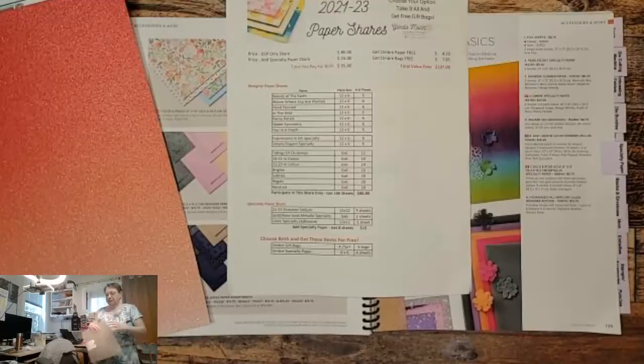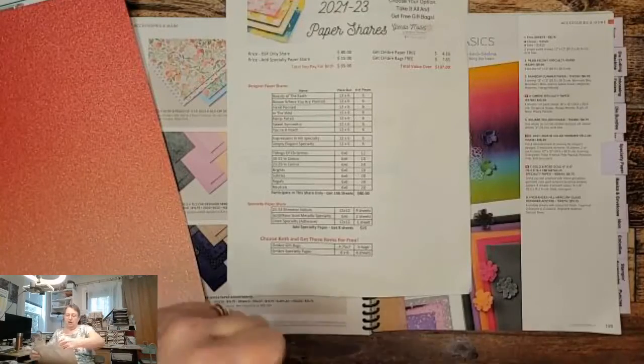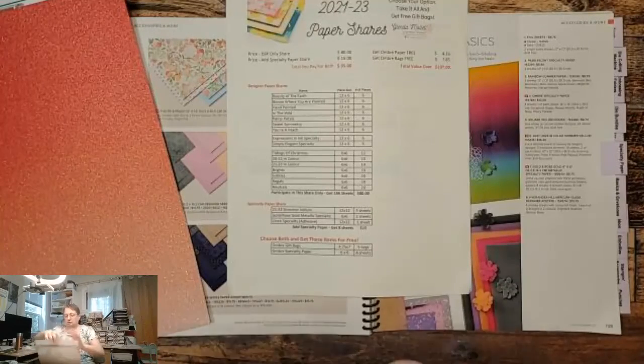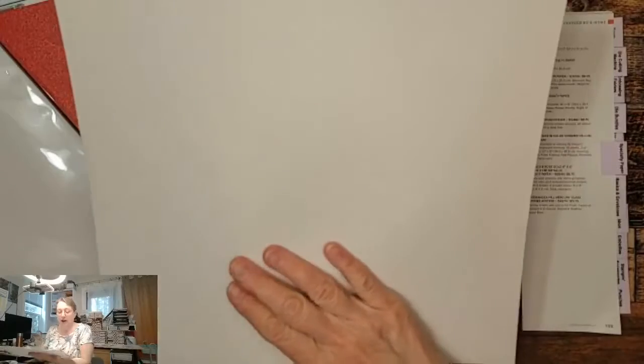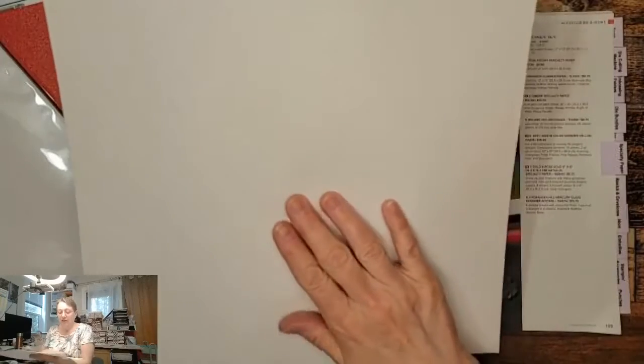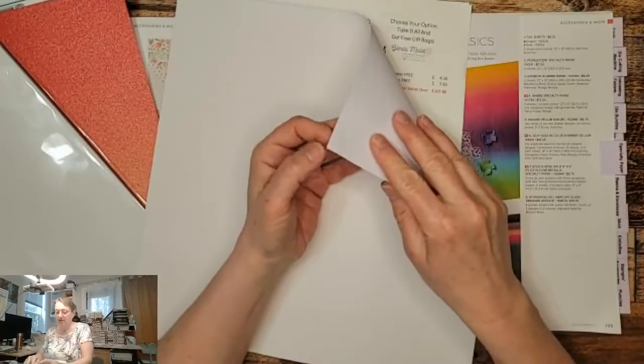Okay, linen paper. I have not used this yet, but it's really different from anything we've ever had because this is actual fabric. It feels like linen and it looks like linen. And the coolest thing is it's got adhesive on the back of it.